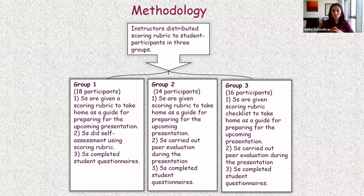Students were provided with a scoring rubric, and after doing an oral presentation for their class, they completed a survey on their use and perception of the rubrics.